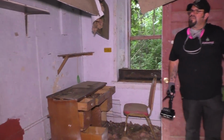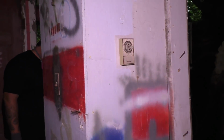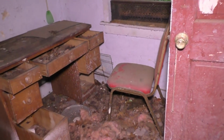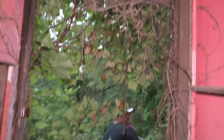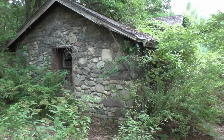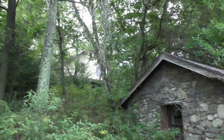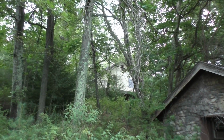These places are pretty heavily gutted and decayed. It's a nice building from the outside though. So here's another look at that outside stone cabin. Right behind it we have a much larger house. So we'll try and check that one out next.